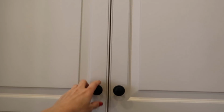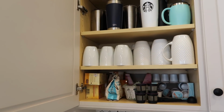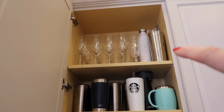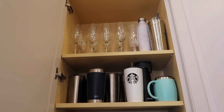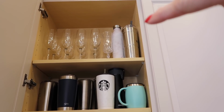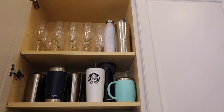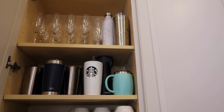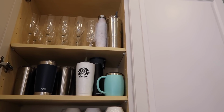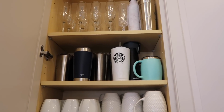To the right of that is where I keep all of my cups and things. At the top here are where we keep our fancy glasses. We do not drink, so these only get used for special occasions or Thanksgiving or Christmas. Over here is where I keep a couple of my Swell bottles and just those types of bottles that you can use that keep your stuff hot and cold for a certain amount of time, but those right there are just way too tall to fit down here with the other ones.